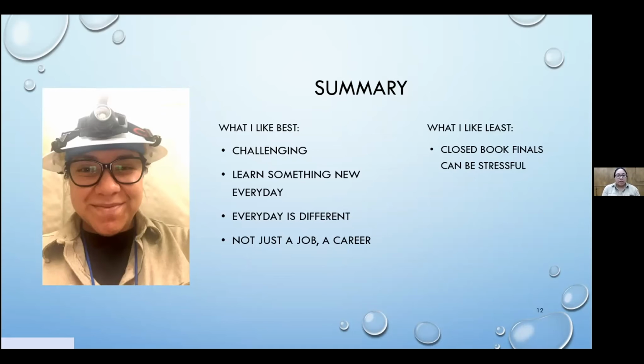It's definitely some place where there is room for growth. Somewhere I can see myself completing the next 25, 30 years going into retirement.